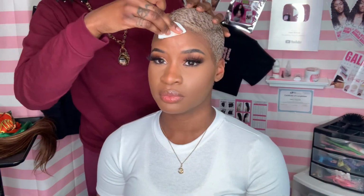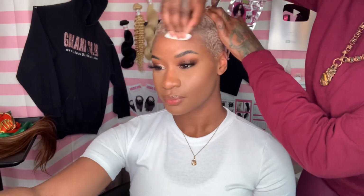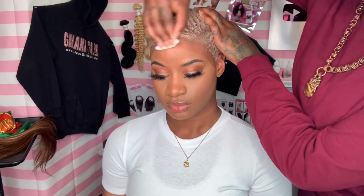So they sent me a lace closure unit, and this is highlighted. No, I did not put in any effort to color this hair at all. All I'm doing is installing it. It came pre-dyed, pre-highlighted, and they did a great job on the color.